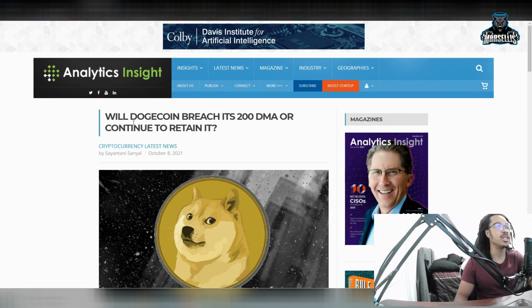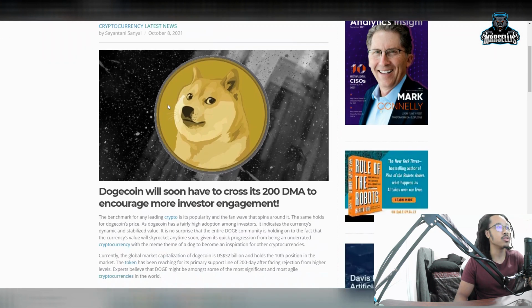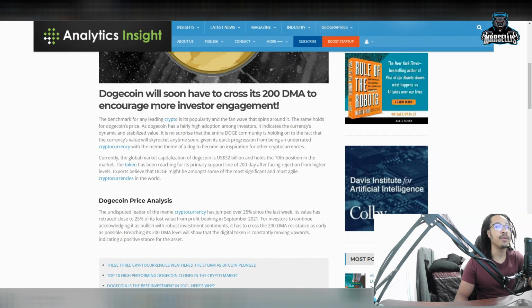So will Dogecoin breach its 200 DMA or continue to retain it? Dogecoin will soon have to cross its 200 DMA to encourage more investors to engage. The benchmark for any leading crypto is its popularity with the fans. And obviously, the Dogecoin community is getting very big right now.